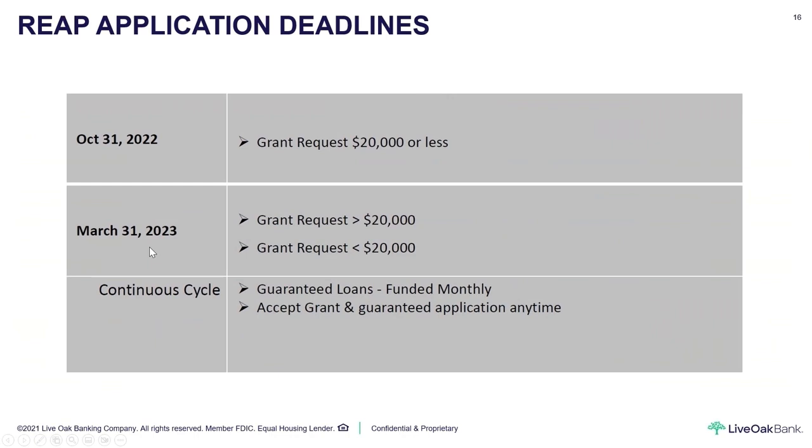You can apply, and the guaranteed loan and the grant have to be submitted at the same time. So if we're submitting a guaranteed loan and a grant, the request can be made after this March 31st deadline. But as of this time, USDA is just making these awards twice a year. We're hoping we can get some change to that and make it a continuous award cycle, just because you don't know when your project's going to come into play, when you're going to be ready to submit these applications.